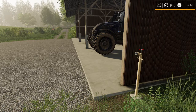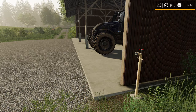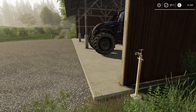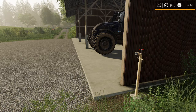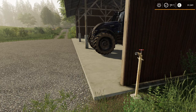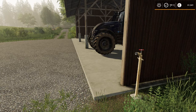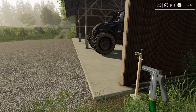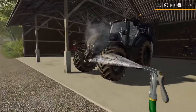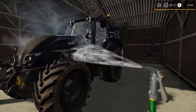But first, I needed to come up with a reasonably decent solution to start cleaning up around here because, man, this equipment's getting filthy. I know some of you are really anal retentive about keeping everything as clean as possible. I'm not that concerned because the minute I drive this anywhere, it's going to start getting dirty again, and by the end of the day, it's going to be filthy. But it has gotten to a point where I can't hardly stand it anymore. So, I have picked up a garden hose, and my first task of the day is getting all this junk cleaned up because, well, it's out of control.